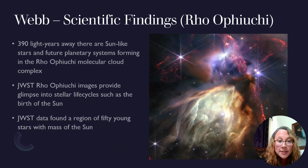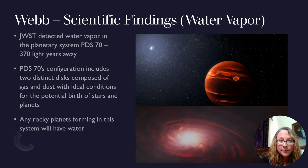The Webb has also been studying sun-like stars and how these stars are formed, and being able to use that data to think about how our sun is formed. In fact, this specific sun-like star area has a region of 50 young stars and is the mass of the sun, so it is very similar to studying our sun.